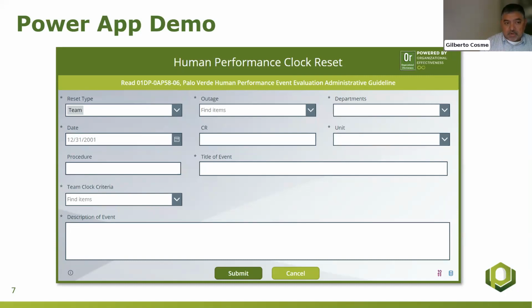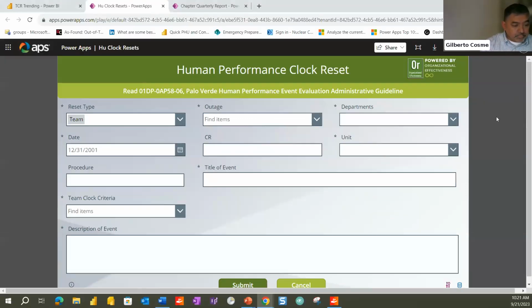But one of the biggest advantages of Power Apps is flexibility: you can access and use it from anywhere. The Power App can be accessed from any device, a desktop, laptop, tablet, or smartphone. So let's switch into the Power App on the cloud, so you can see what that looks like. This is the Power App, and it's accessed from apps.powerapps.com, but it's specific to Palo Verde, so it's not accessible outside of our tenant, which is the Microsoft term for the house where your information is stored and secured. As I mentioned earlier, it has security, and only folks within the APS.com environment can access this information. So this is the Power App.